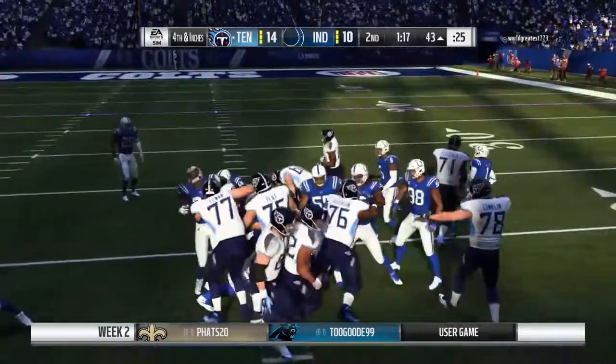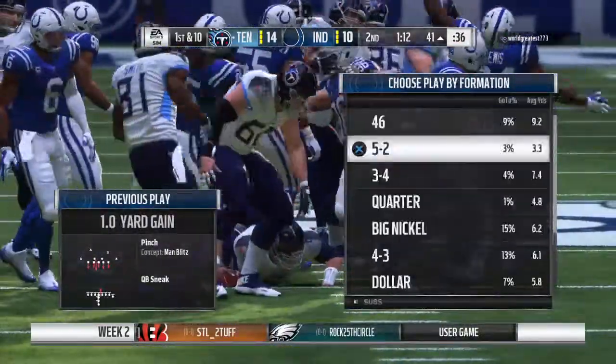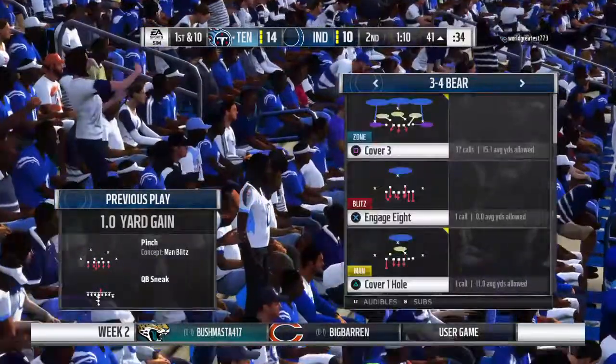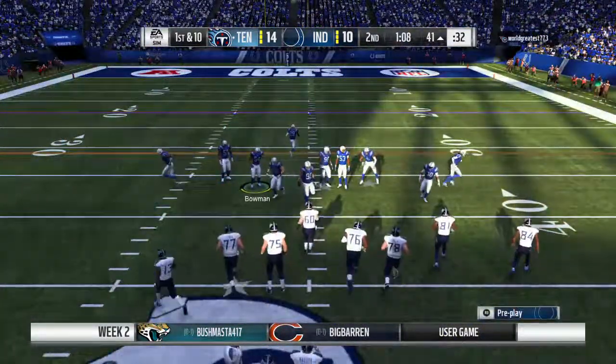They'll sneak it with Mariota. And he'll be touched down here, but not before he does pick up the first. They only needed a few inches, and they didn't get much more than that. But by about the width of a shoelace, they convert on 4th down.